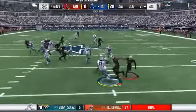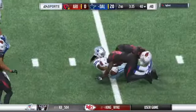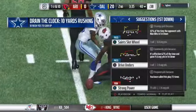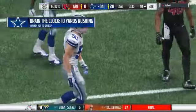Fielded at about the 28. 12 yards on the return that time. And out will come the offense as they take over. Now the Cowboys offense heads back onto the field.